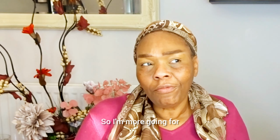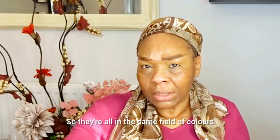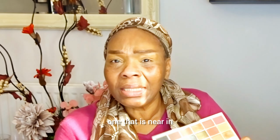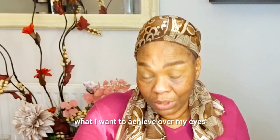I'm going for a tonal color look, so they're all in the same field of color. Not a high-low effect, but in the same field. So if I want to do this color, I'll choose ones near it in that field as well. I'll go with that, I may go with this one, and I may go with that one. That's what I want to achieve over my eyes.